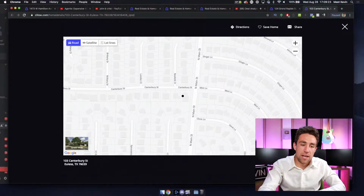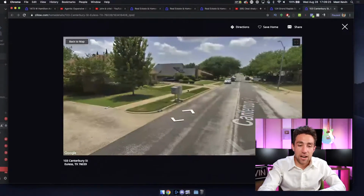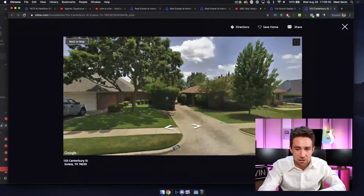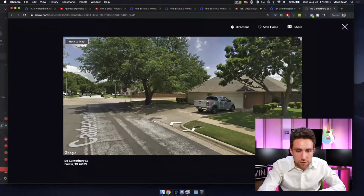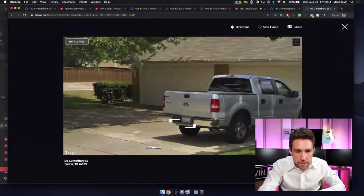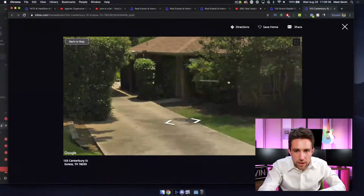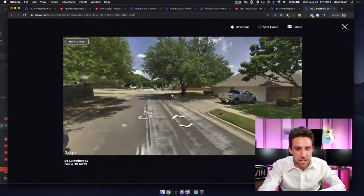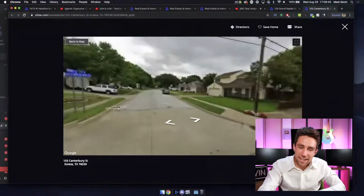I will tell you though, the fact that this is literally on the corner of Main Street, because this is it. Is it the interior corner? 124, it looked like on the map. Wait, 124. Oh, wait, maybe no. So 103 is yours. 103. Oh, look at that. See, that's Main Street right there. So yours is technically the second one in.